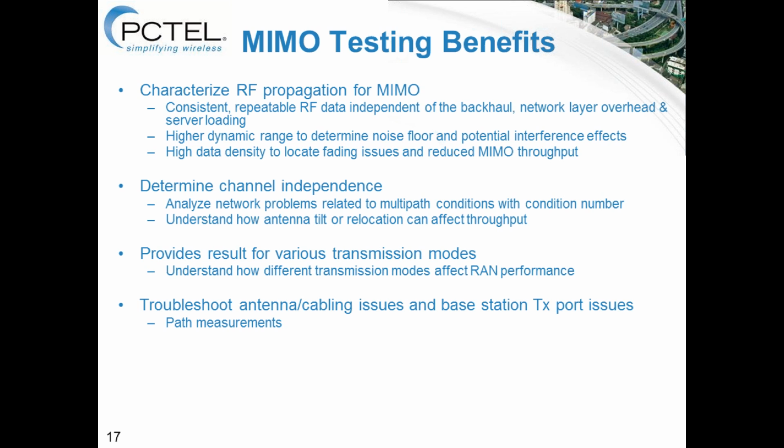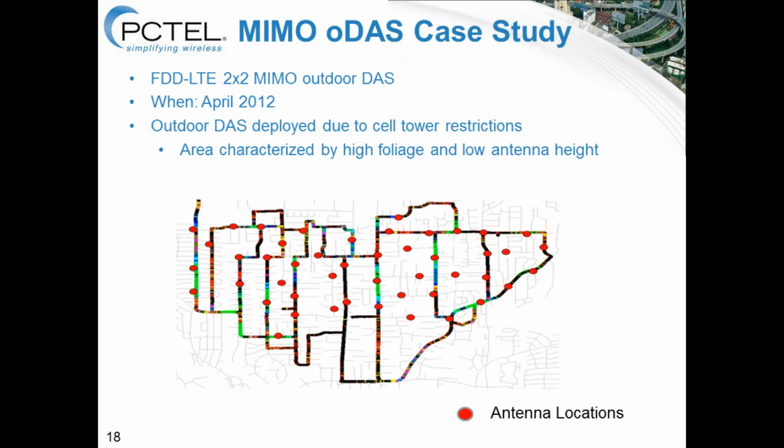So with that, what I'd like to do is go on to some examples and case studies that we've done using these measurements to give you a clear idea of how MIMO measurements can be very important to testing your MIMO network. We'll also be taking questions at the end of the webinar. If you have any questions in mind, please send them in and we'll answer them at the end. We'll have about a 10 or 15-minute question and answer period.